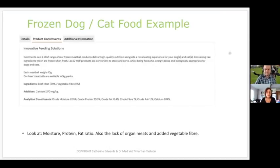Okay, so the label claims that Nutriment's Leo and Wolf range of raw frozen meatball products deliver high quality nutrition alongside a novel eating experience for your dog. Then we look inside. It has beef meat, 99%, and 1% vegetable fiber. So this is the novel solution, right? Super new. So you give meat, and you add 1% of fiber. We don't know what fiber it is. It's vegetable fiber, gained from pea, something, maybe soy husk, can be anything, and we don't know anything about it, right? It's the fiber only.